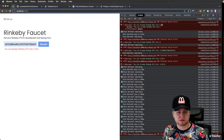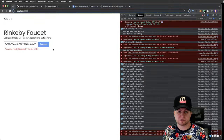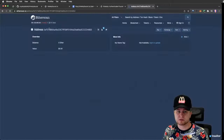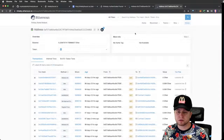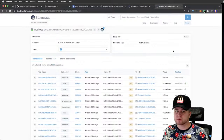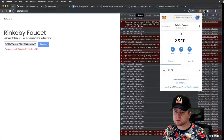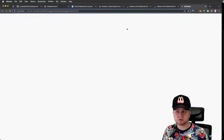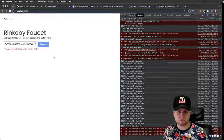Oh wow, someone donated ETH? Or is it some different address? Oh right, I need to add like a donate address for sure. No, I don't think someone donated. Address, Etherscan, Rinkeby. Oh wow. Internal transaction, but apparently it's from a long time ago. Oh well. Is this supposed to be the address? Rinkeby faucet, right? Why does it still think that I have the 2.5 ETH? Oh, that's weird.